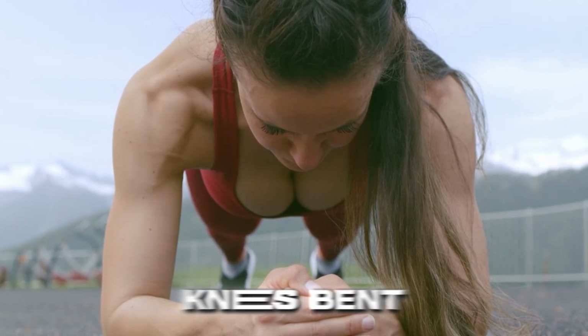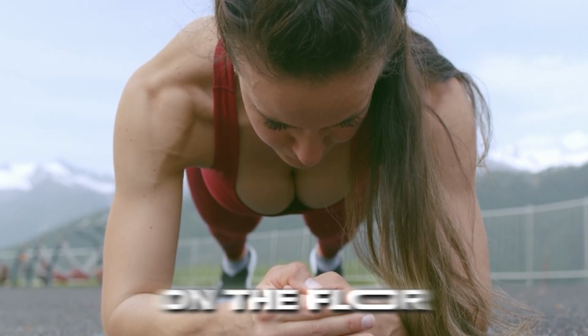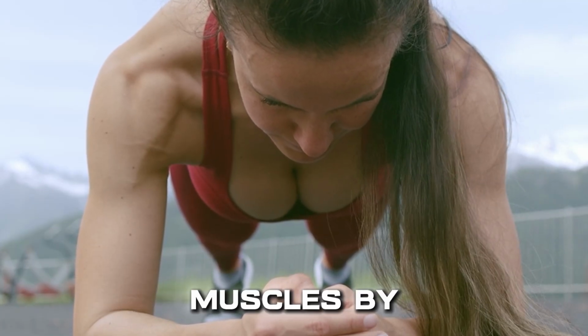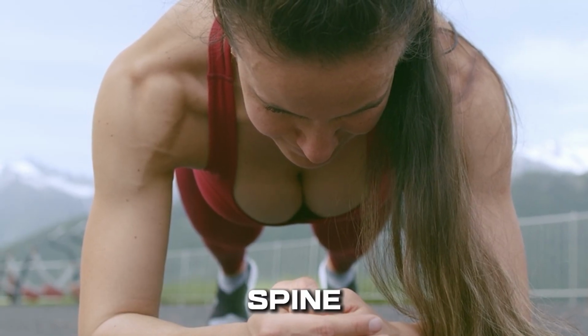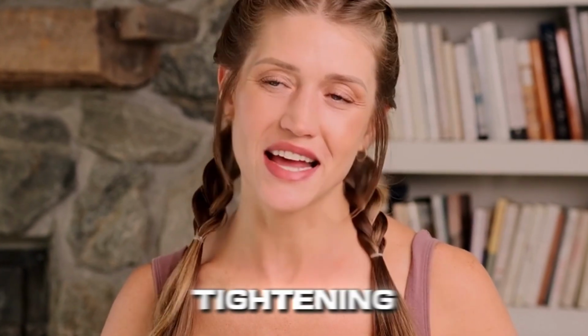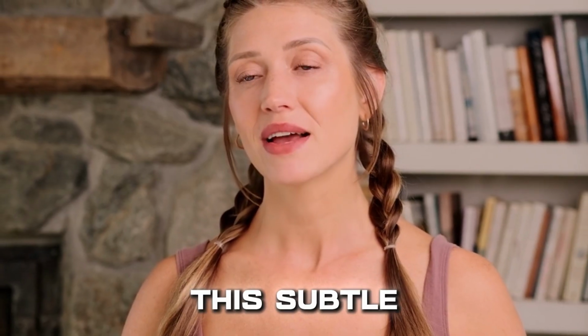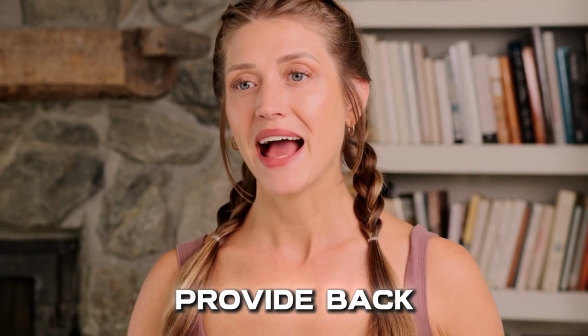Lie on your back with knees bent and feet flat on the floor or bed. Place your hands on your thighs and engage your abdominal muscles by drawing your belly button toward your spine. Imagine your core muscles tightening slightly while your lower back flattens against the surface. This subtle pelvic tilt alone can provide back pain relief.